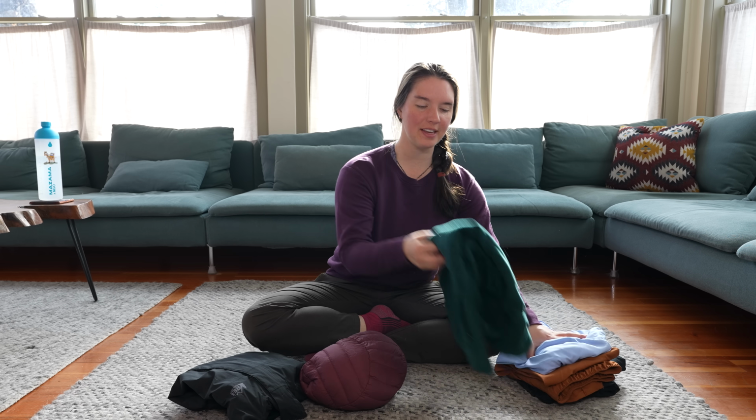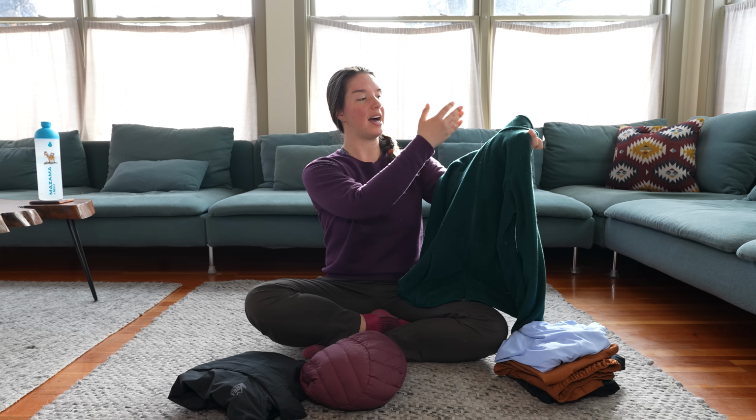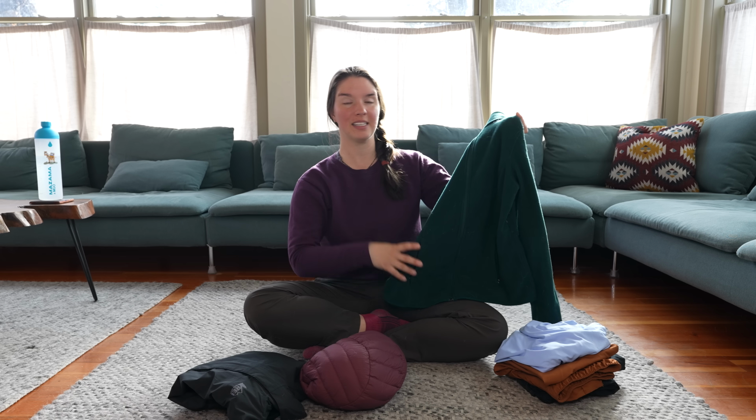The fleece that I have here is the Amazon Basics fleece. This costs $28.50, and there's not a ton to say about it. It's basic, it's simple, it's got a zipper, it's got zipper pockets, it fits well, it's comfortable, it's a fleece.